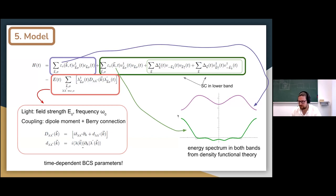In this IPCO sample, it's around 0.2 electronvolts. And the shape of these bands is taken from density functional theory calculations, so some complicated, very sophisticated stuff, but we just plug it in. The first term describes non-interacting electrons that live with this excitation spectrum, a non-interacting Hamiltonian with this particular band structure of the upper band. And then the green one corresponds to the lower band. Again, the non-interacting part, just the kinetic energy.